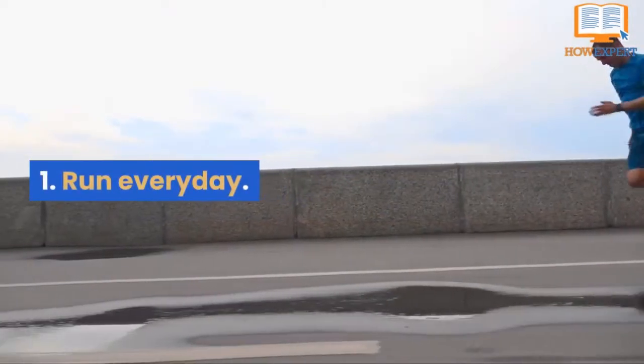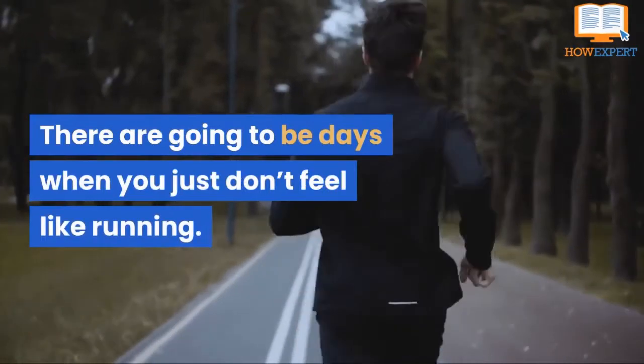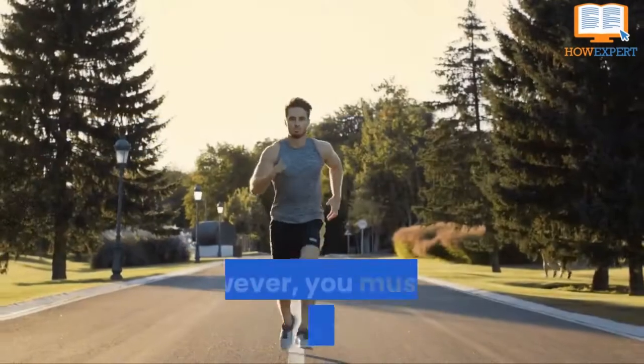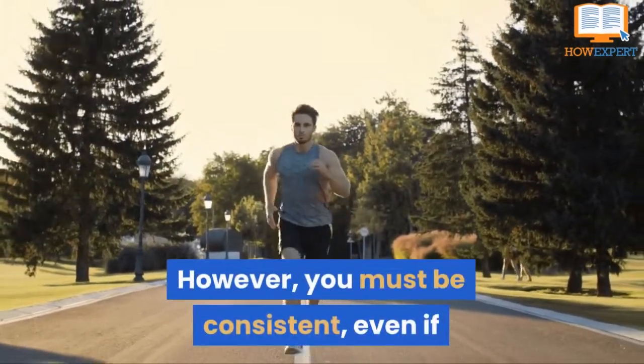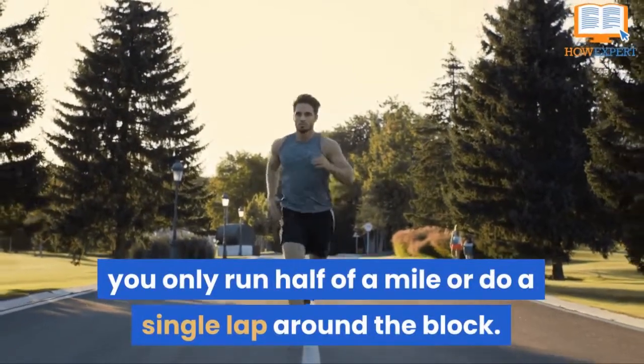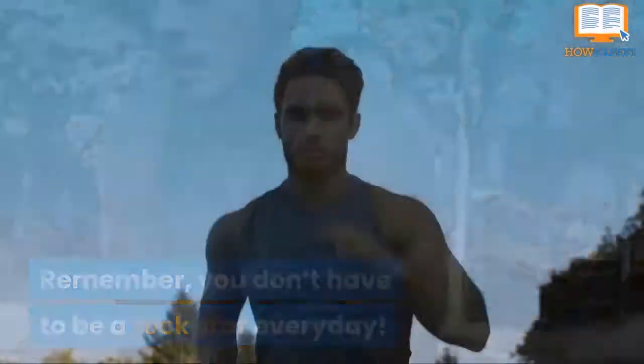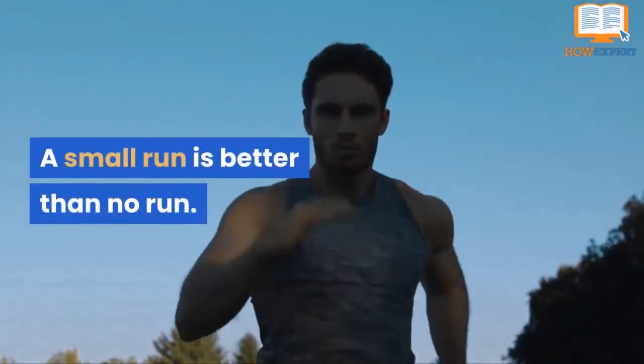And number 1, run every day. There are going to be days when you just don't feel like running. However, you must be consistent, even if you only run half of a mile or do a single lap around the block. Remember, you don't have to be a rock star every day. A small run is better than no run.